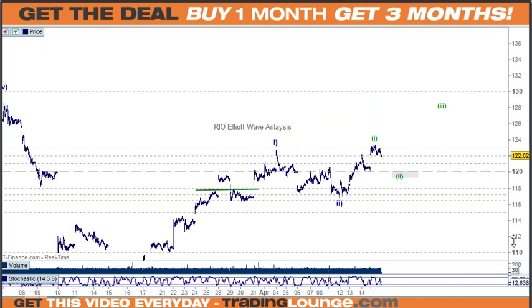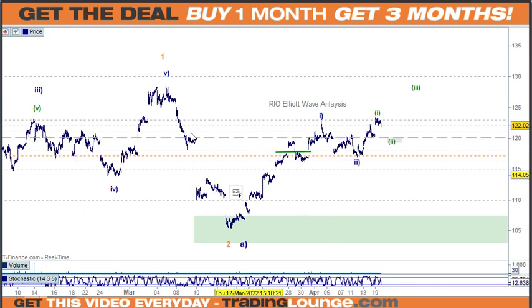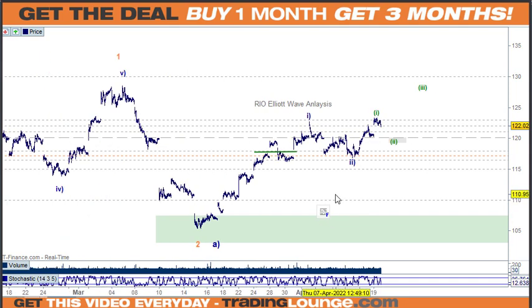Rio. I mean, I've counted 5 waves up here, and then a correction and this, but it could be wave 4 here and then wave 5. And if that's the case, or an A and a B and a C wave, a very short C wave, yeah, very short C wave, so I don't think we'll go that direction.